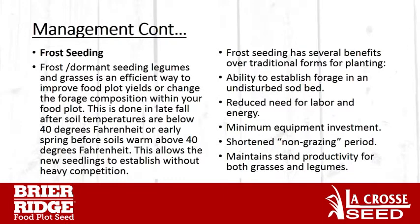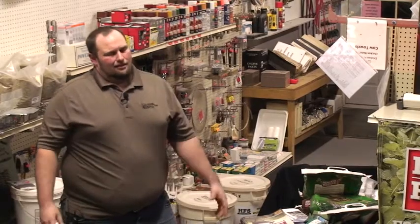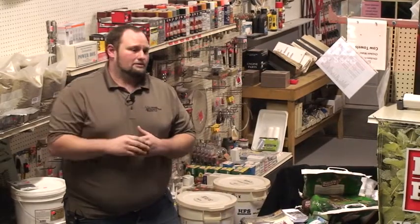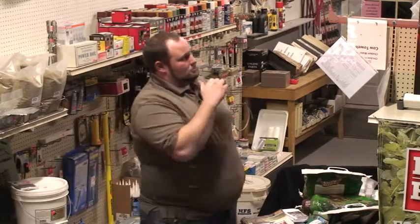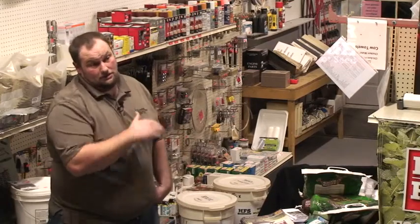Frost seeding, one thing we always touch on: if you have minimal equipment to do it, it's nice. A lot of companies, we don't have one per se, what they consider a throw and go. That's what they kind of are going for with frost seeding. Throw and goes are to get you to spend your money. If you're going to spend the money on the seed, the preparation's easy. If you got a rake in your hand, you can do better than a throw and go. This is kind of an easy way to get it in there. If you're going to spend your money on a throw and go, I would try frost seeding first.